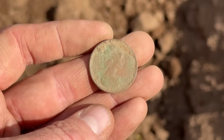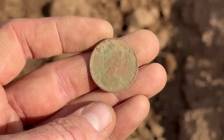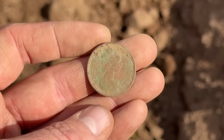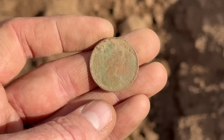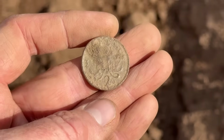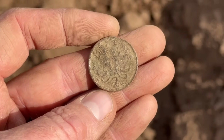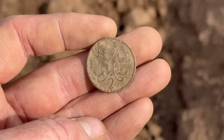You can just see Queen Elizabeth II's head there. And these have been around for quite some time, since I think 1971 or thereabouts. And it's a 2 pence. So it is a spendable coin. They've changed the design over the years quite a number of times.